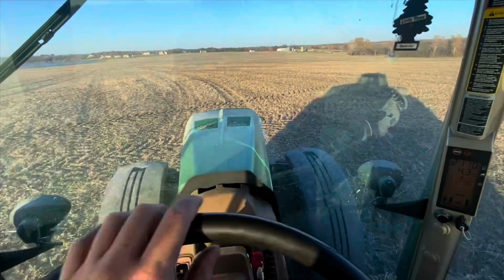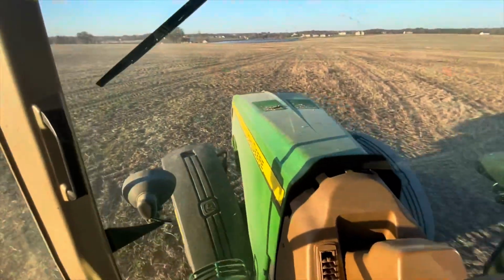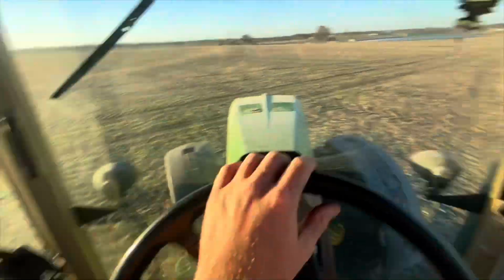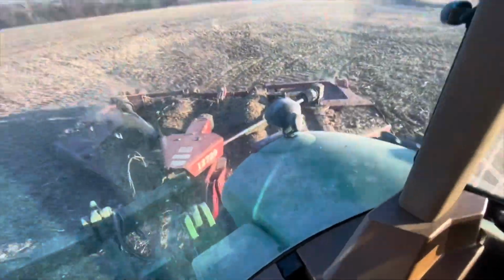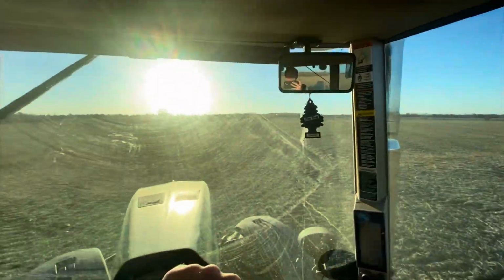It's also a fantastic day to go mow some field edges with the very, very nice 8230 and the questionable-ish 20-foot mower. Just a nice day. This tractor reminds me of the 4320 because of the way the hood is shaped and looking down the hood, and also the way it sounds. This one has a straight pipe, and it sounds really good.